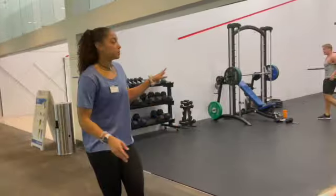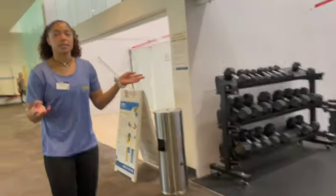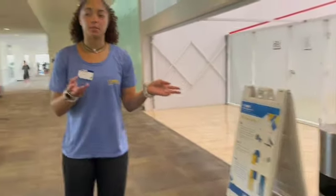We got spin bikes, we got some free weights, we got chest press. So this is another little pocket to come to if you want to get away from the crowd.